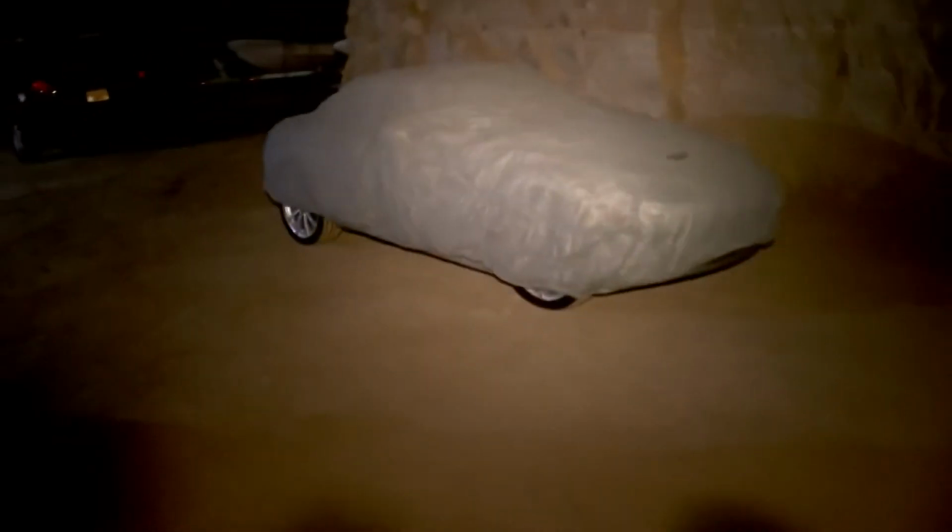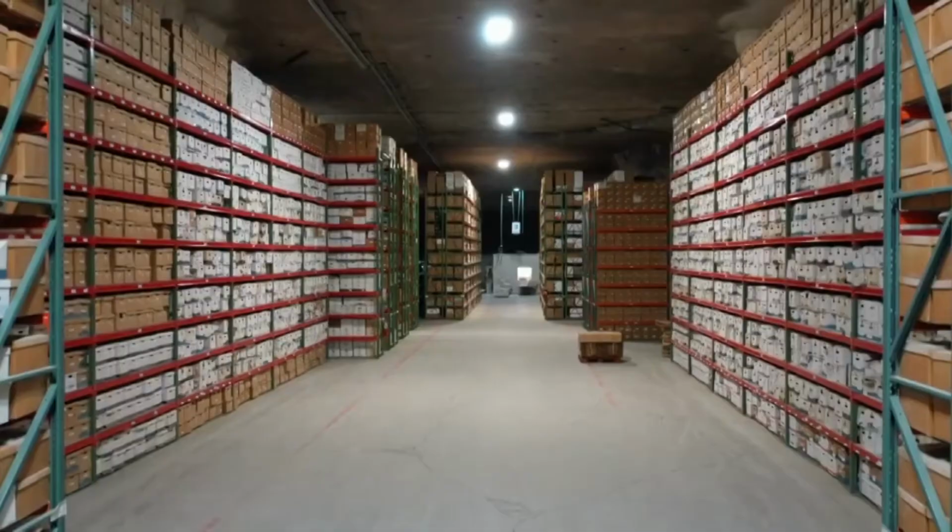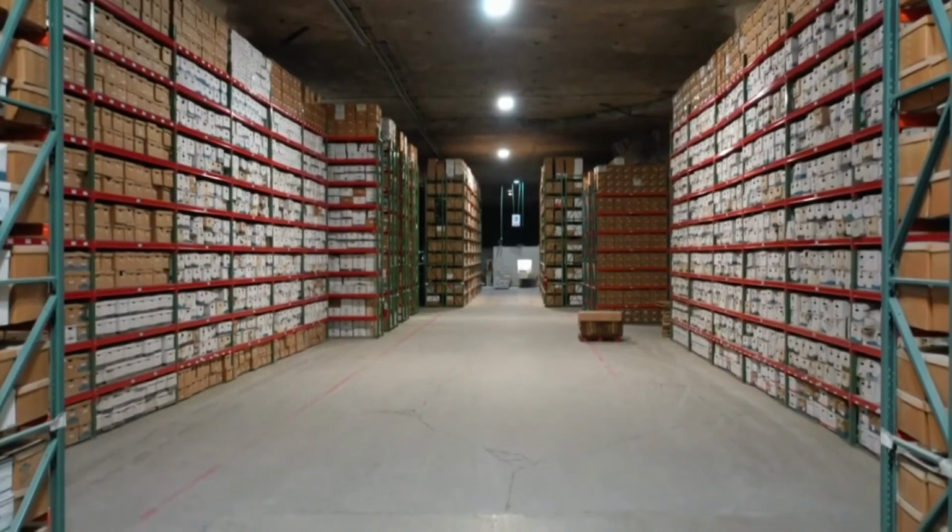We had the Toyota 1 millionth Camry here at one point. We had a box of tapes that said Watergate on them, and my dad always said, "I know where they are." Yeah.